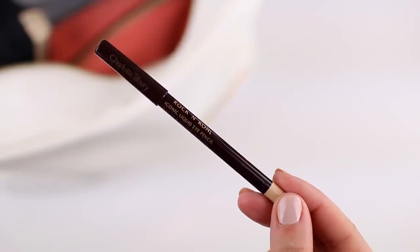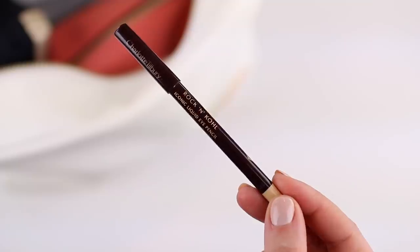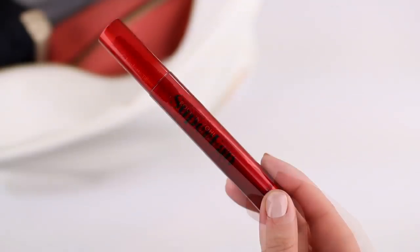The one that I'll probably be reaching for the most, though, is the Charlotte Tilbury pencil. This one is just a nude pencil, and it's kind of my go-to. It makes your eyes look really bright and awake.